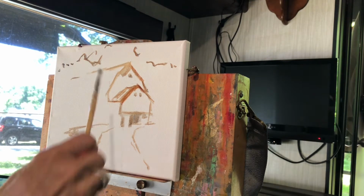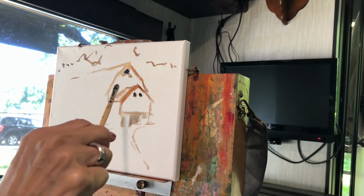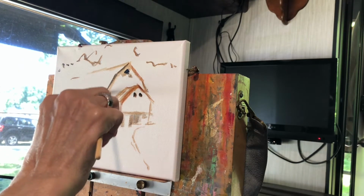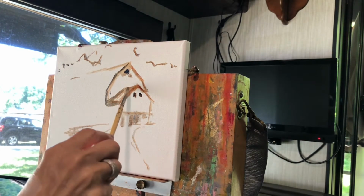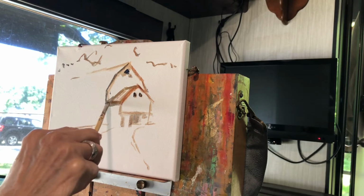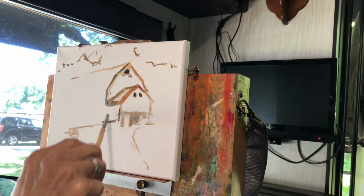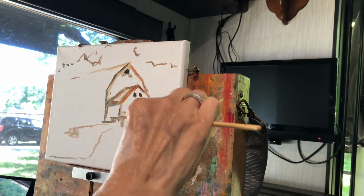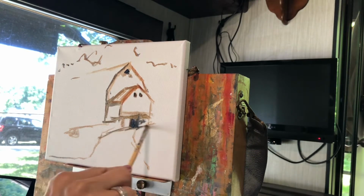These are water mixable oils. I have to move this window up. It comes over the edge of there. So when you're sketching, it's all relationships, like if I sketch here, then how far over to the edge of this barn does this roof come? Just look for those things. This is going to have to come down, and this is going to have to come down a bit. So we'll have to bring the driveway down.